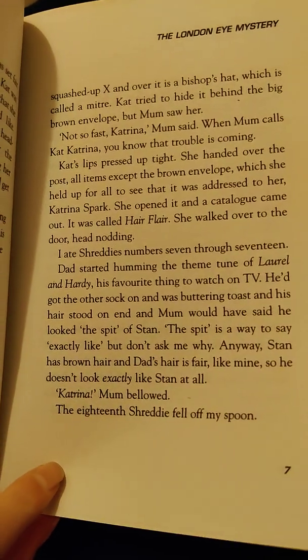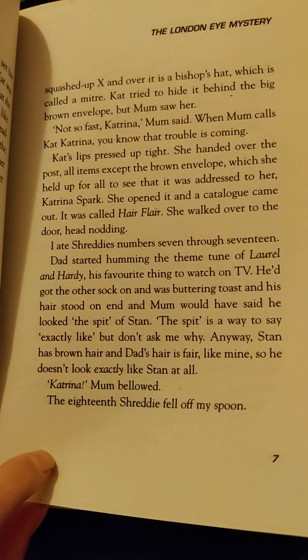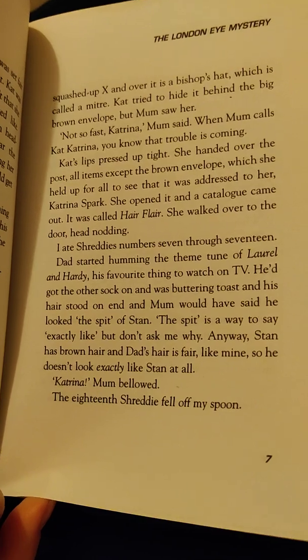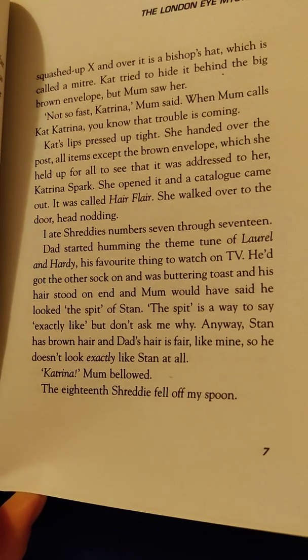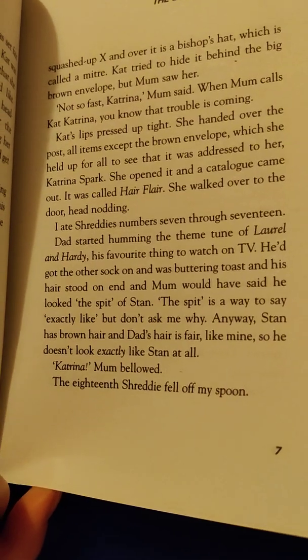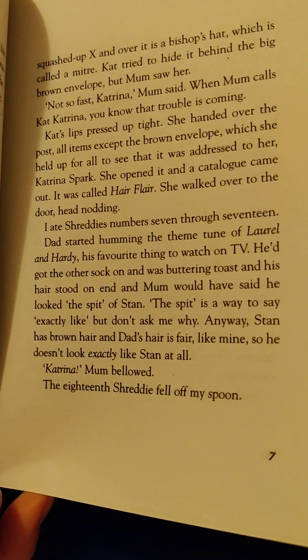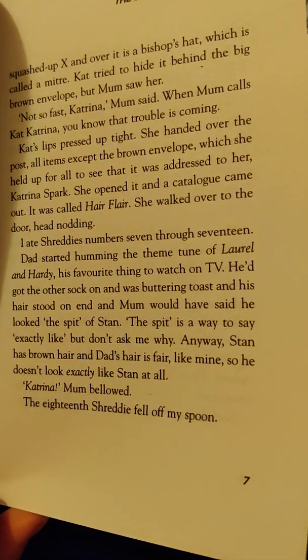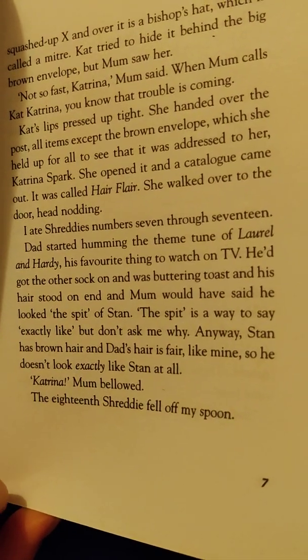Kat's lips pressed up tight. She handed over the post, all items except the brown envelope, which she held up for all to see. It was addressed to her, Katrina Spark. She opened it, and a catalogue came out. It was called Hair Flare. She walked over to the door, head nodding. I ate Shreddy's number 7 through 17.